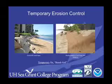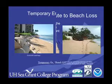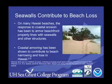and they have a lot of the same impacts that seawalls do. You can see a narrowing beach here with impacts to public access, obviously impacts to habitat, and perhaps causing downstream erosion on the ends. So in the end, you're left with a chronic erosion problem in these areas. And then we have the hard structures, which we've already discussed. They do contribute to beach loss. On many Hawaii beaches, the response has been to armor beachfront property, and Hawaii is not alone.